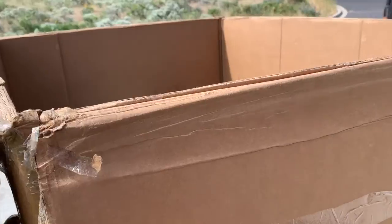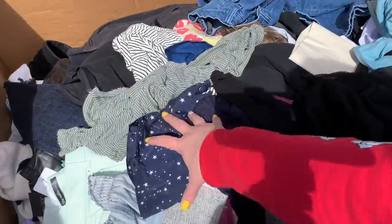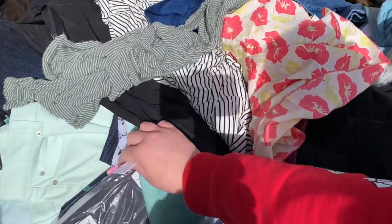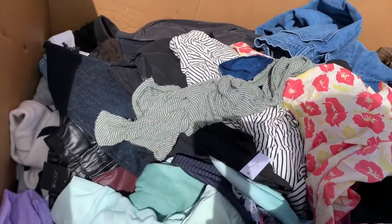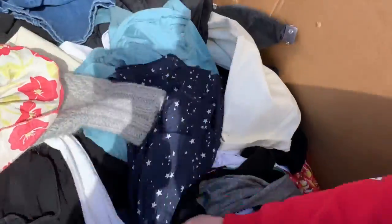I'm just going to give you a quick look into the box. Let's show you. All right, there we have it. Lots of good prints. See a couple more new items. That makes me happy. I just saw Nordstrom. Here's a Lane Bryant.